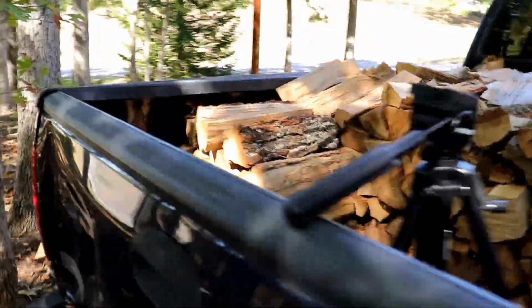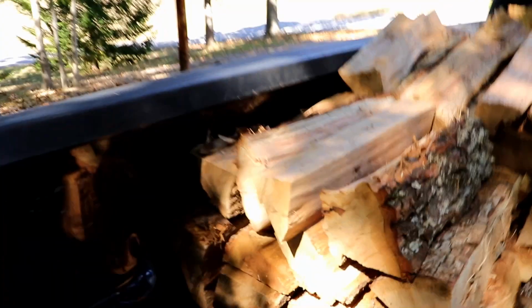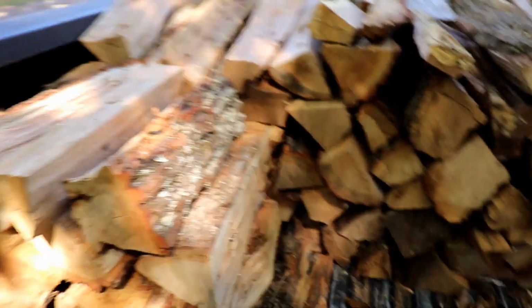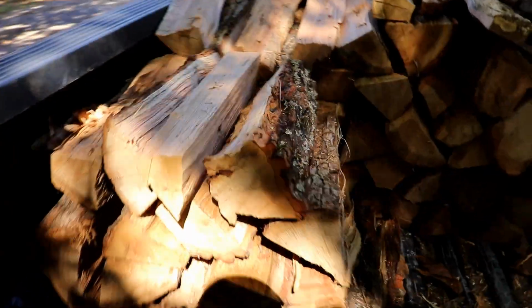Now here's how much we came up short. We have this, which is pretty much nothing. So we have 1, 2, 3, 4 rows on the truck. Then this amounts to nothing. I'll drop the tailgate here in a second and show you what it exactly worked out to be.